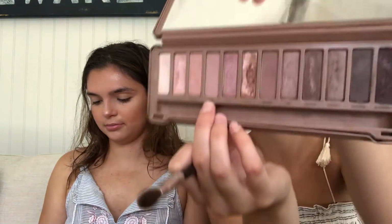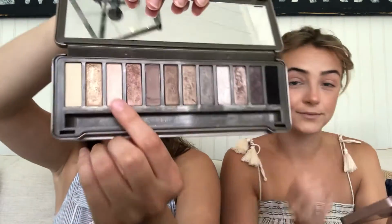So I'm gonna go in with the shade Limit, which is just more neutral than anything. And I just put this where I would put a crease shade. I'm gonna go in with the shade Dust, the shimmery pink at the very end, and I'm just gonna put that on the lid. Yeah, I'm gonna take Booty Call, just this white. It's a bright shimmery shade. Take that on my finger and just slap it on the inner corner.